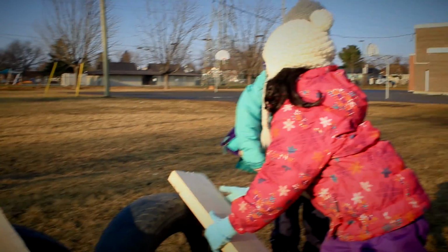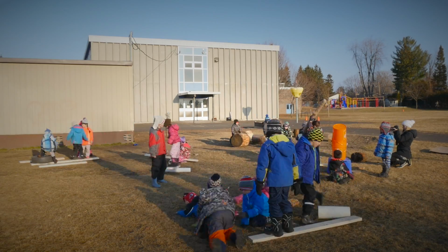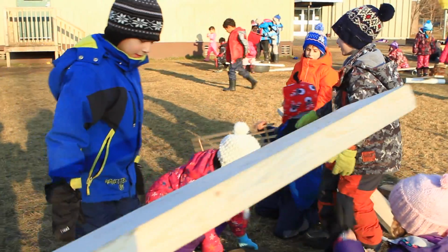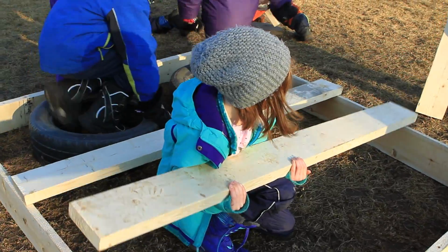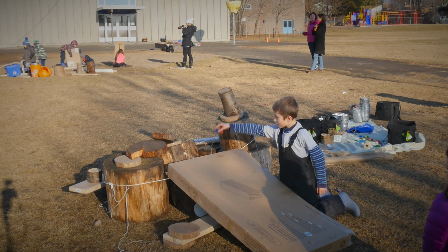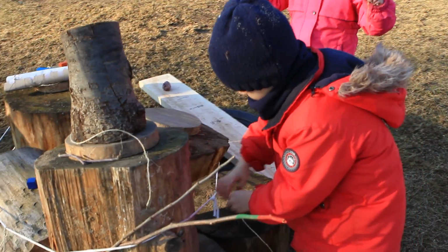It was interesting, at the beginning the play was quite concentrated in one area, and then as the morning progressed, the play spread out across the yard. And so they were really using every corner of the yard throughout the morning. They were congregating together and building larger projects together. So there was a ship that was being built, there was a fort, there was one area where students were racing small blocks down a cardboard ramp, and the whole fort was attached with string around it.